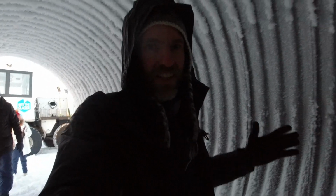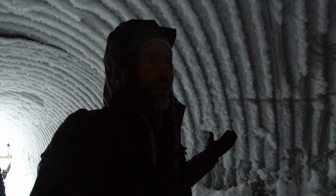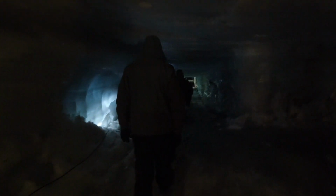Here we go into the glacier. I am not sure what we are going to be experiencing here, but I believe there will be ice tunnels. Here we have metal. And now already we are in the ice.